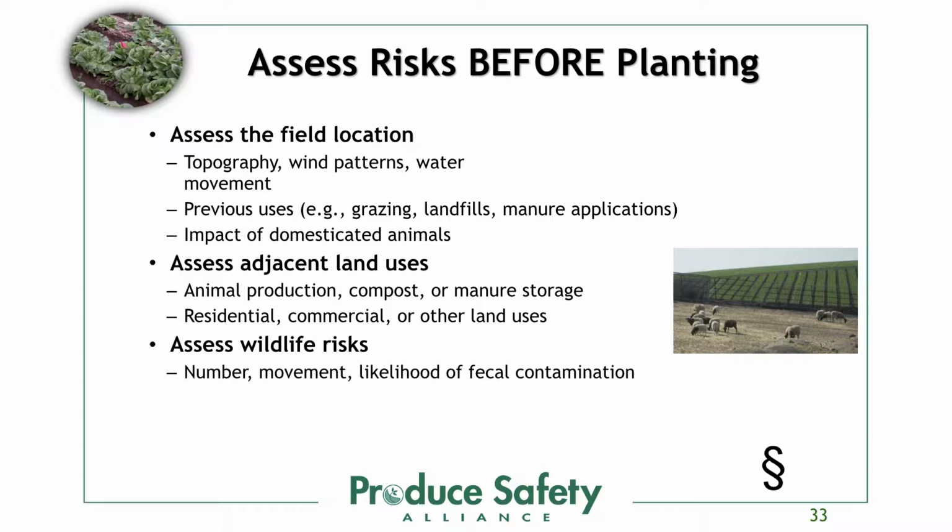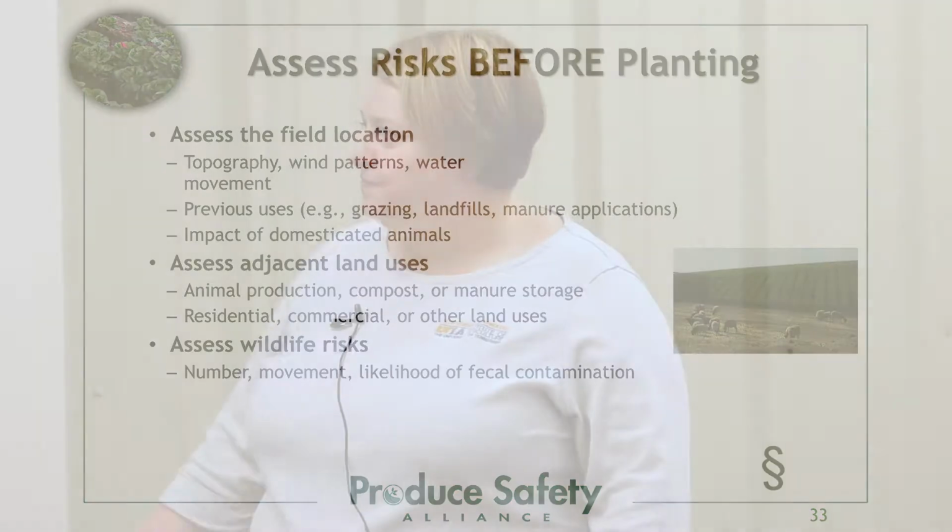But it's not only the animals themselves. If you have compost piles or manure piles that you're keeping, again, keep that as far away as possible from the fields that you're planting in. Again, you're going to be attracting a lot of wildlife and insects to that area with that manure, in addition to the runoff risk.